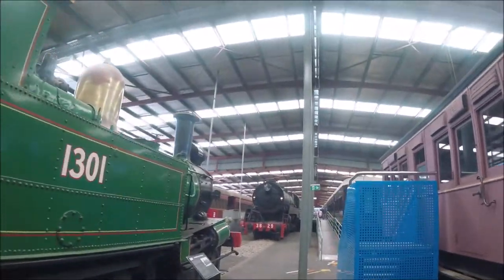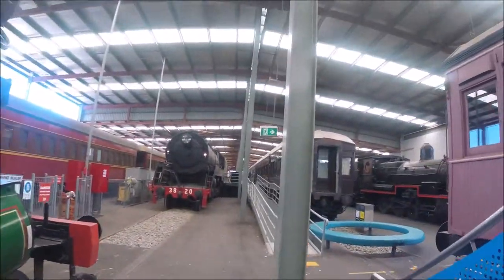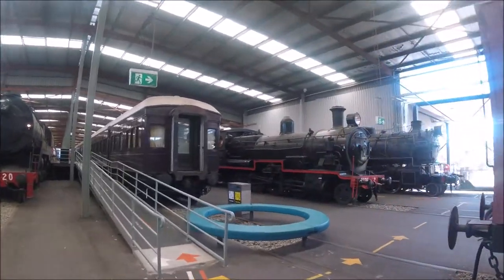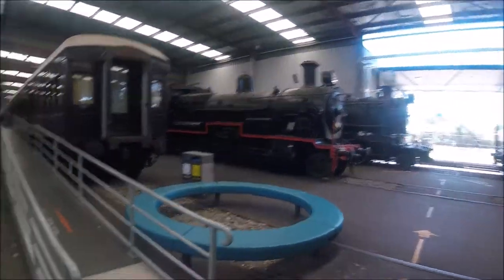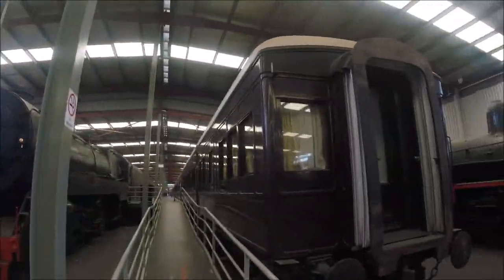I tried to get into that train, but it didn't lock. So that train doesn't look very old. It's got lights on. The one with the lights on? Yeah. But no one's home. Oh, let's go into it. That's the naughty circle. We'll put Levi in it.